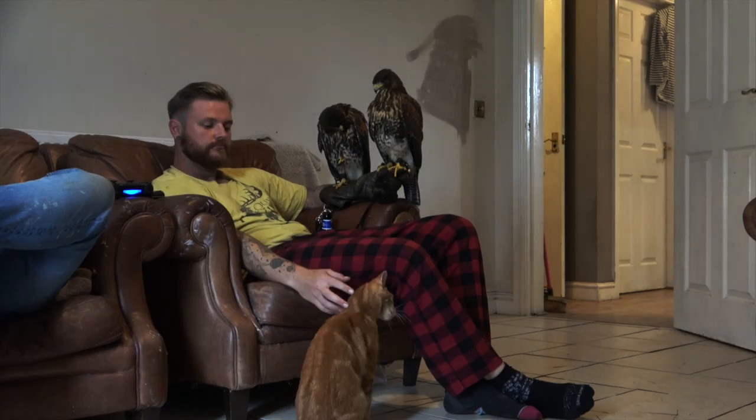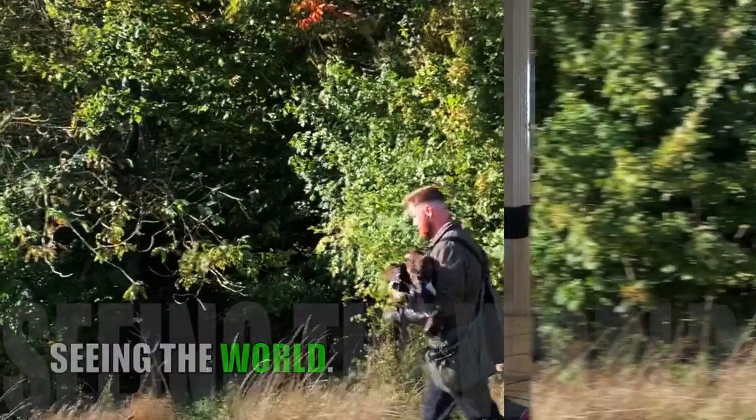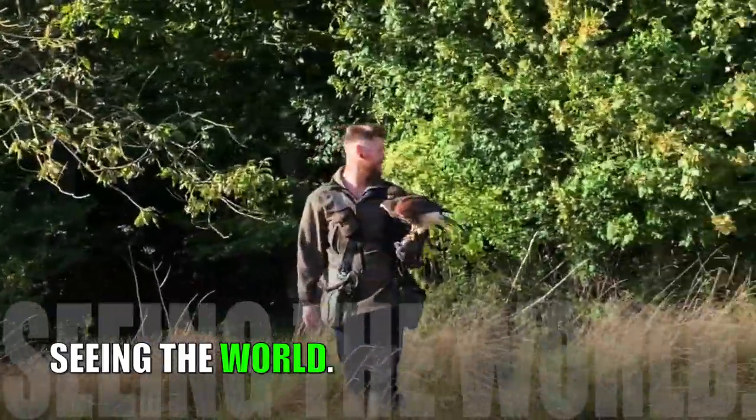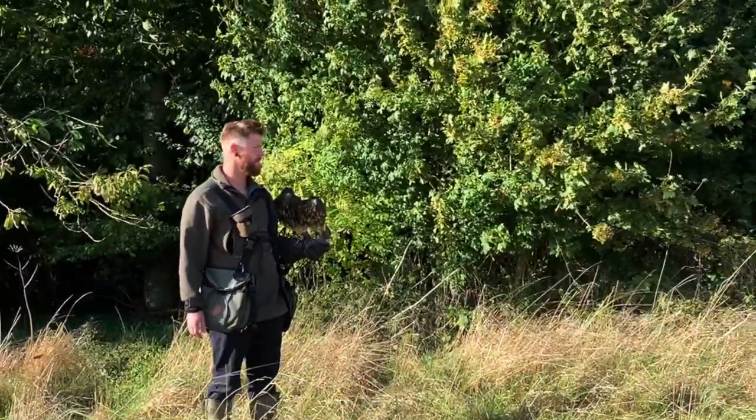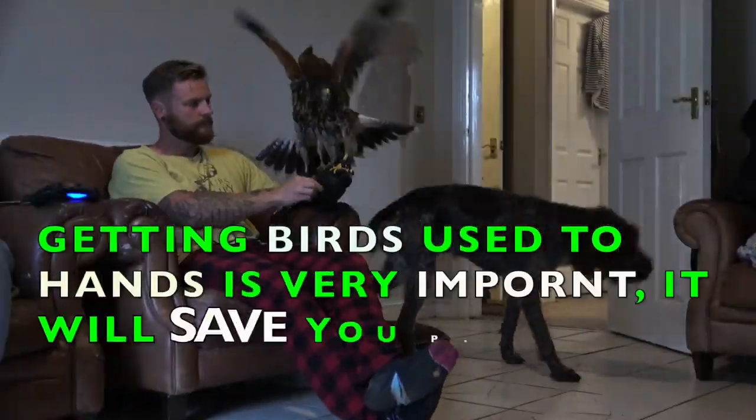Here, I like to bring them in, just chill out, watching the TV, and then take them for walks to the hunting ground, get them used to trees, roads, pest control sites, if you're a pest control falconer, farmyard equipment, anything like that.